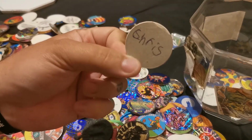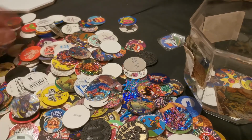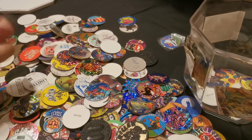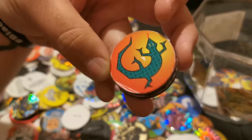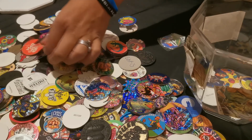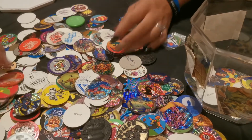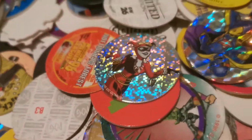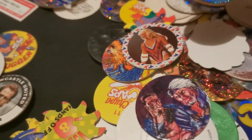Myself, it just says Chris on it. Looks like a slammer I made myself by gluing about 10 pogs together. But it must have done the job. There's an official pog. I'll tell you what I'm going to do. I'm going to bring the camera down here now. Quinn. I'm just going to go through real quickly because I'm sure you are bored by now.